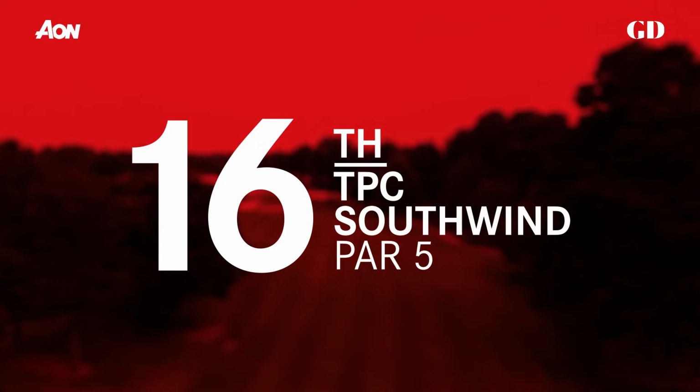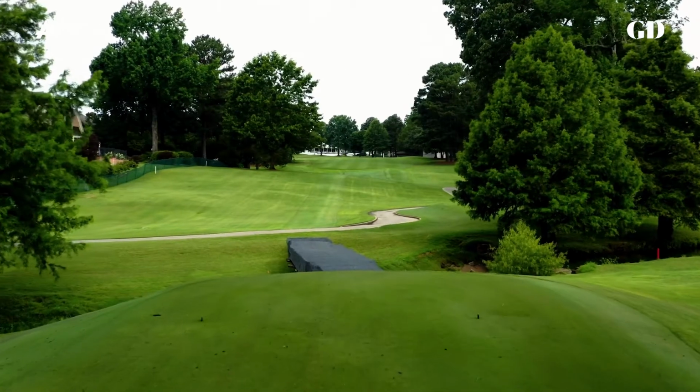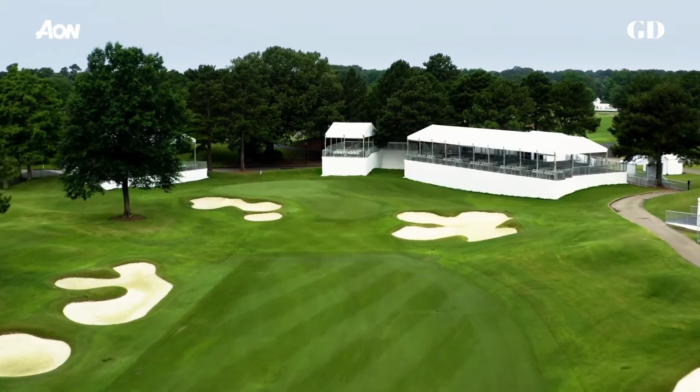A great risk-reward hole is the 16th at TPC Southwind. It's a par 5. It's a hole where you kind of get a break from the course. If you hit a good tee shot, you can really set yourself up to make a good number. If you're not smart about how you position yourself, you run the risk of making a par or bogey. If played properly and calculated, it can really bear some fruit.